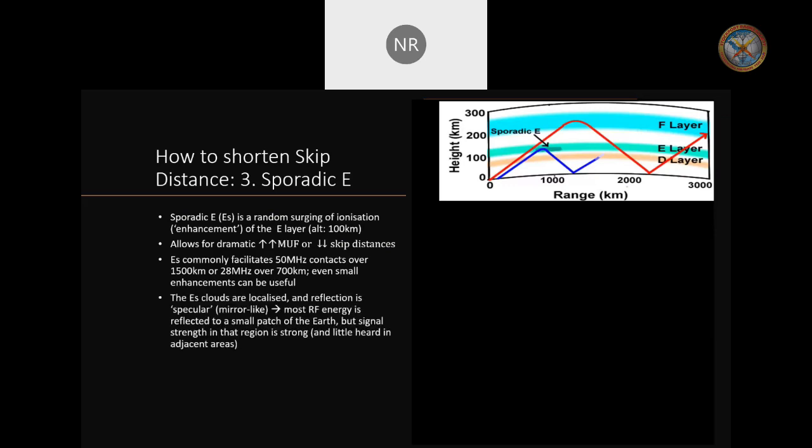What you find is that the Sporadic E clouds are very localised. They're only little clumps, really, of relatively small area. Another characteristic is that the reflection is specular, so it's basically like reflecting off a mirror. So the RF energy is reflected to a small patch of the Earth. But if you do receive it, the signal strength is usually very strong, whereas either side of it will probably hear nothing.